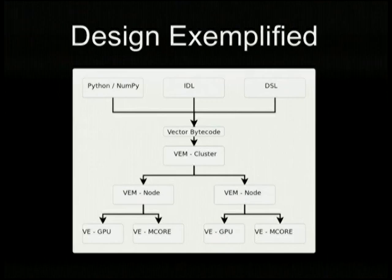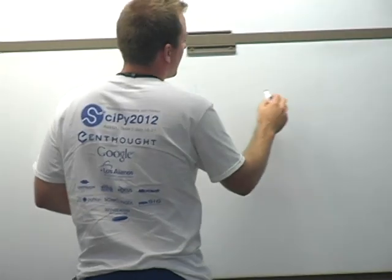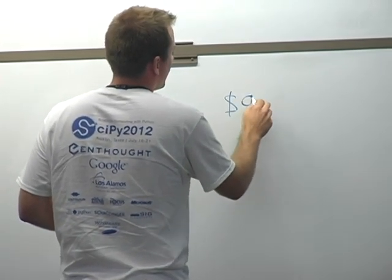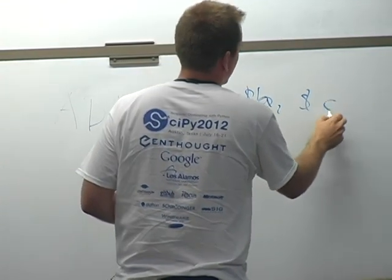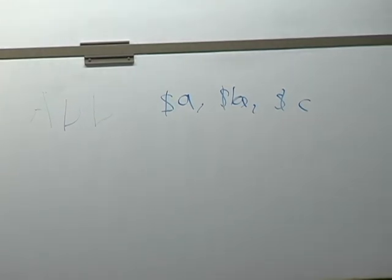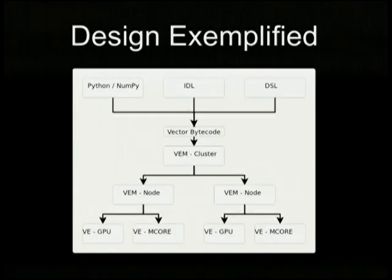Let me further that example. So you have Python NumPy up here, which translates the regular Python in your NumPy code into what we call vector bytecode. Now the vector bytecode is something that you should just think about as very simple assembly instructions, like an add of two operands into a third. So we have something like doing an add, but where the operands are vectors, not registers. So it's like a high-level vector bytecode on these operands.